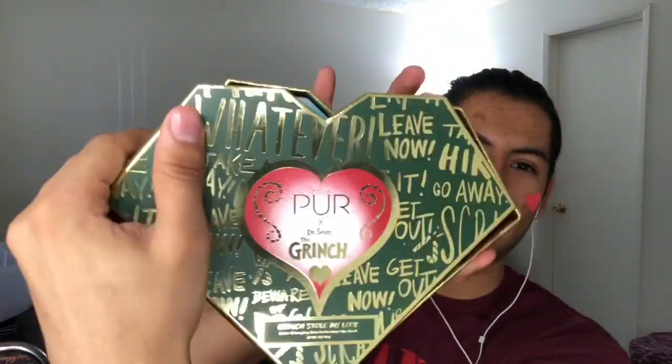So this is from the brand Pure, Dr. Seuss, the Grinch. Grinch stole my look. So this is a color changing skin perfecting clay mask. In the bag it has the instructions. Cruelty free, gluten free, vegan friendly, and please recycle. Girl. This is adorable. Look at that.